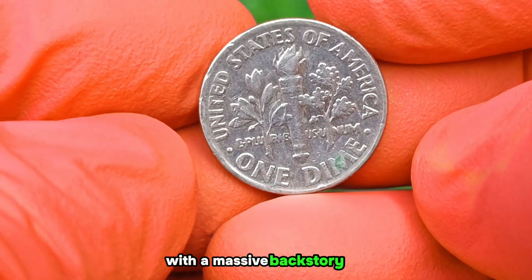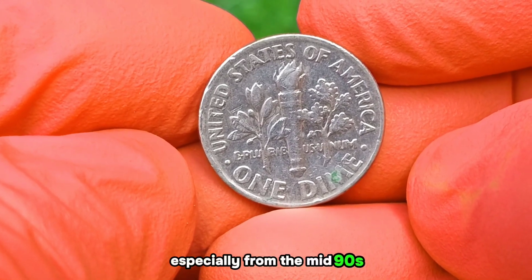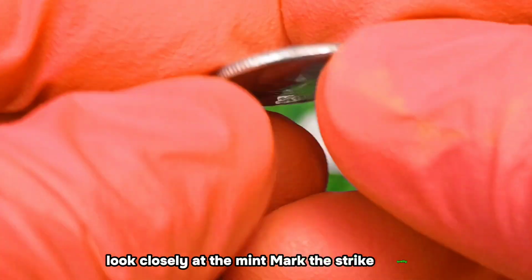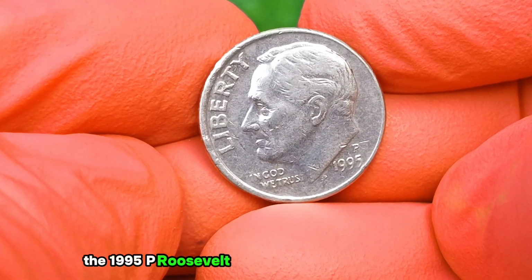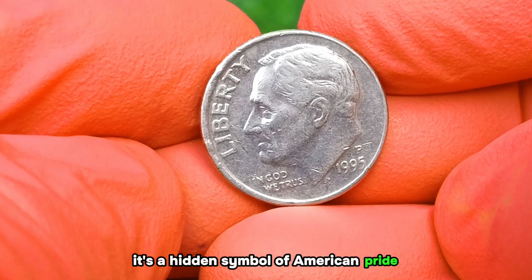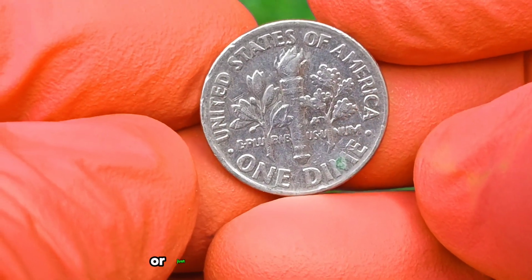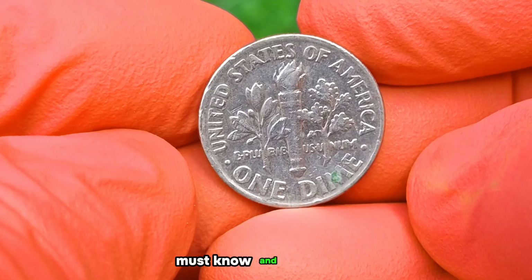So, if you've got any old dimes lying around, especially from the mid-90s, don't ignore them. Study them, inspect them, cherish them. Look closely at the mint mark, the strike quality, the condition. To wrap it up, the 1995 P Roosevelt dime is more than just currency. It's a hidden symbol of American pride, a link to history, and potentially a key to untold riches. Whether you're a seasoned collector or just curious about your change, this coin is a must-watch, must-know, and must-keep.